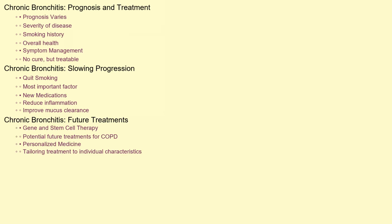The prognosis for chronic bronchitis varies depending on the severity of the disease and individual factors, such as smoking history and overall health. While there's no cure for chronic bronchitis, the symptoms can often be managed effectively with treatment. Quitting smoking is the most important factor in slowing the progression of the disease and improving long-term outcomes.